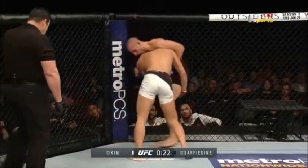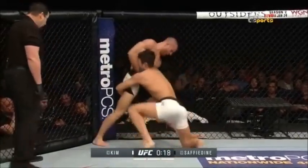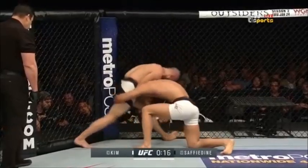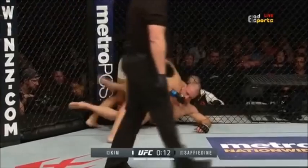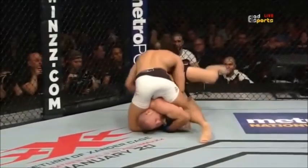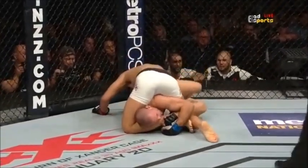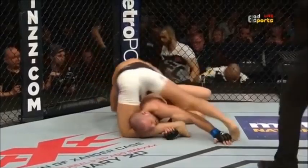And this is the type of fight you're really going to learn a lot about yourself in. Particularly Saffiedine with this switch to TriStar. Kim hit it. Look at this. Kim's got his back. 10 seconds away from being in the hands of the judges. Saffiedine right back up to his feet. Massive scramble. Kim on top at the end of the round. They go the distance.